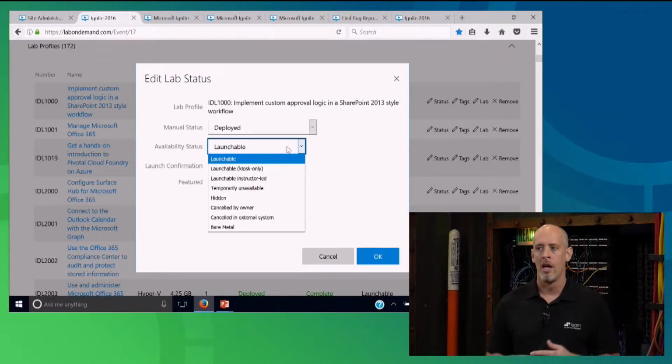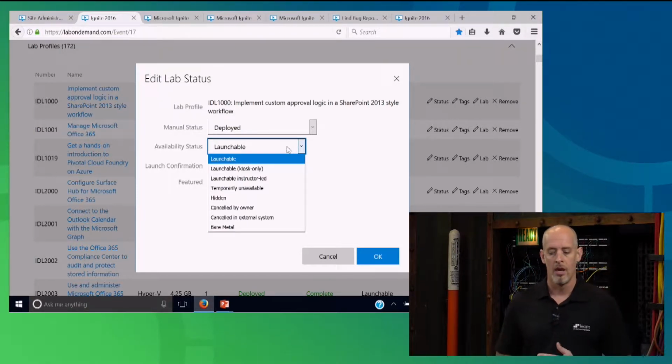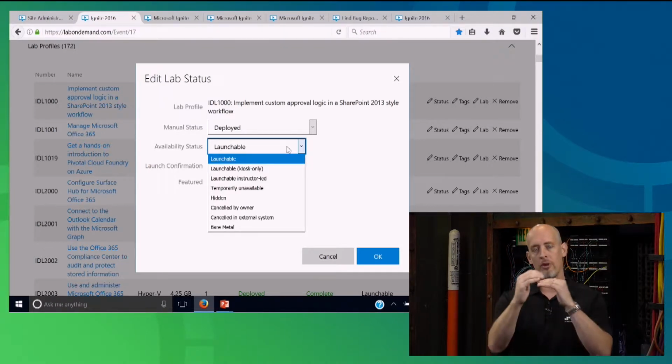And then bare metal, that would be for labs at events where people actually have built a lab that requires people to actually access the physical host. It's something we see less and less of now that we can support nested virtualization on Hyper-V, but there's a lot of labs where people needed access to the hypervisor, and we would actually have a subset of machines at an event where they can go access those. So it's just a way for us to track it.